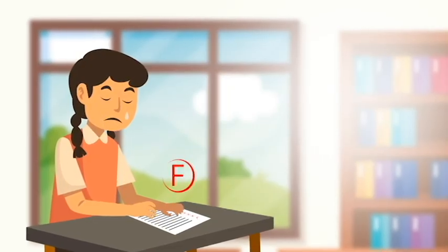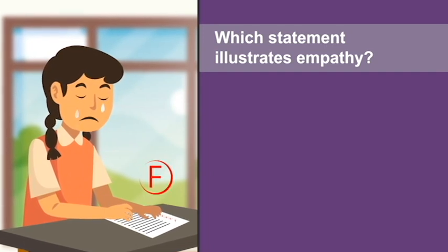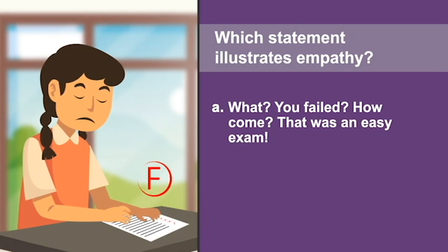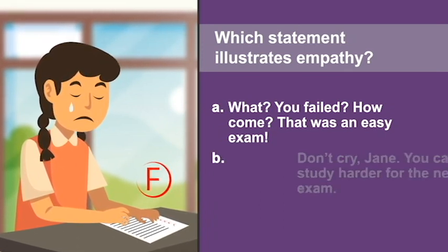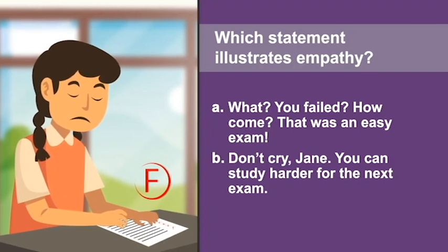Jane was crying because she failed her exams. Which statement illustrates empathy? What? You failed? How come? This was an easy exam. Don't cry, Jane. You can study harder for the next exam.